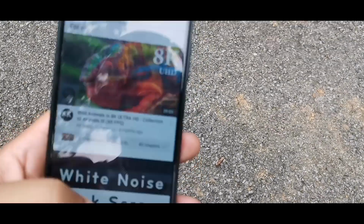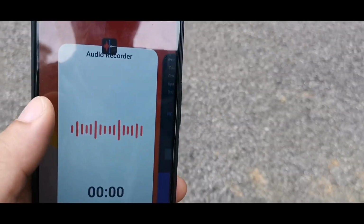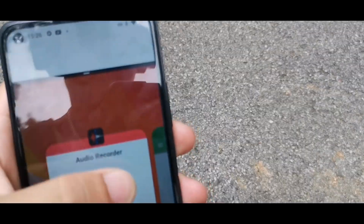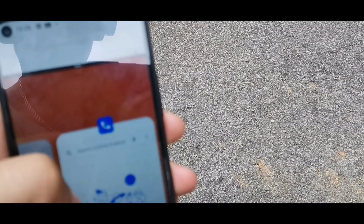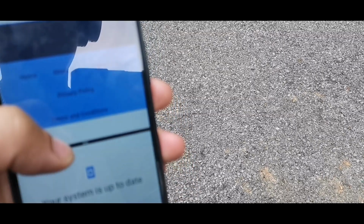You also do get a really good scrolling speed on here, so I can't complain about that. It's 60 hertz, but even the multitasking is quick, right? And they even threw in the headphone jack just to keep that out 100%. They didn't skip that part about it. We do get the gyro sensor. We do get the compass on here.